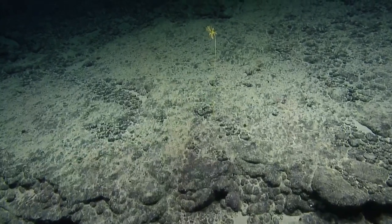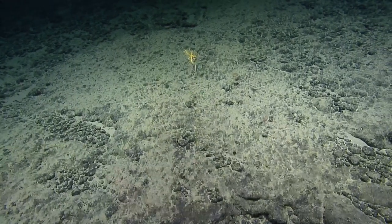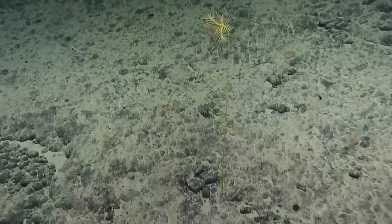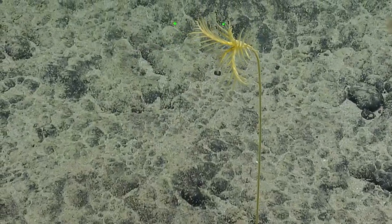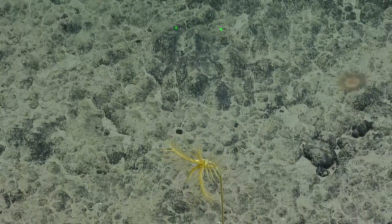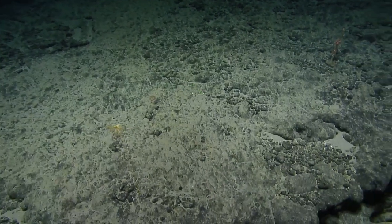Stuffed crinoids. Beauty. Go for zoom. Oh, and there's a small little cup coral in the background, too. Where? Oh, there, yes. Okay, I'll look at that instead. That's not an anemone? I don't think so. I think it might be a cup coral, but we can take a look. It's a bit of a mystery.